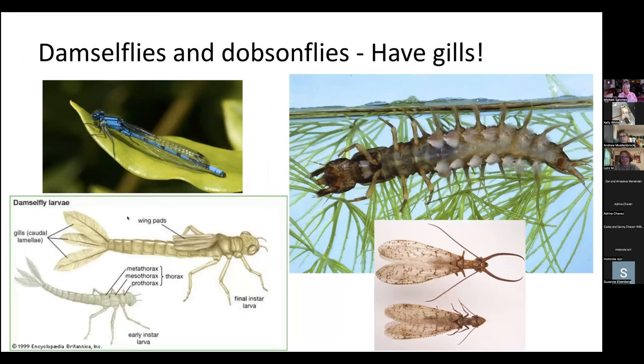So here we have a damselfly, and they have these great big caudal gills. You can see that's the gill. And remember, that is a tube running down there that then gets finer and finer and finer that allows there to be gas exchange occurring on the surface of this tail right here. Greater surface area, more oxygen can diffuse through.